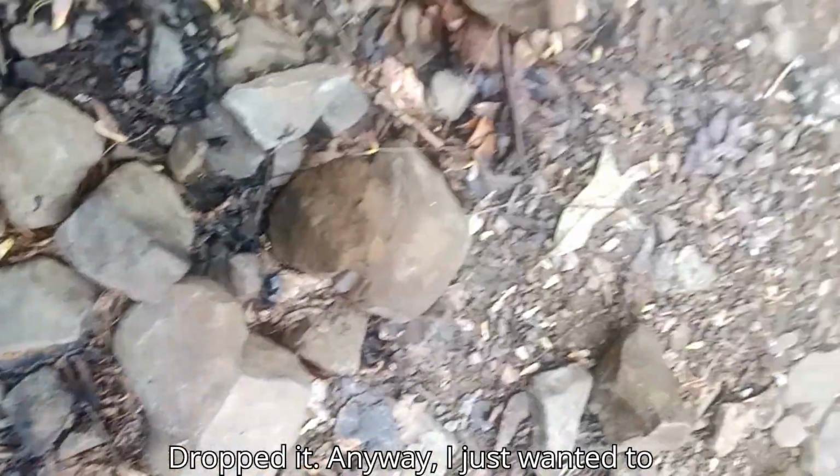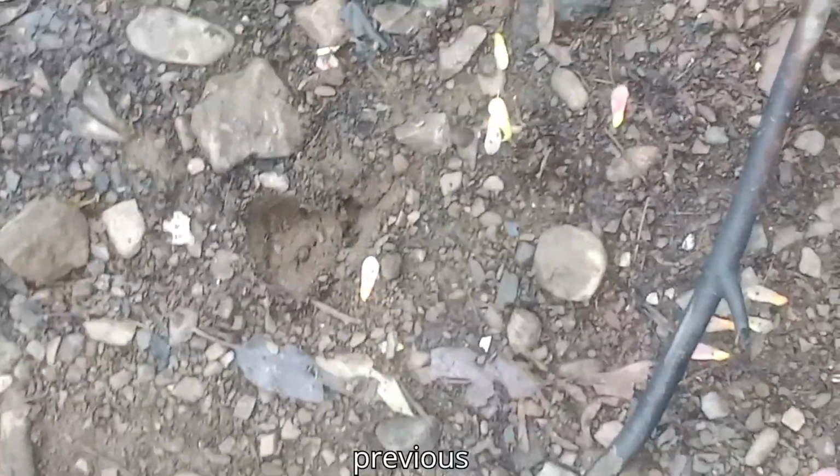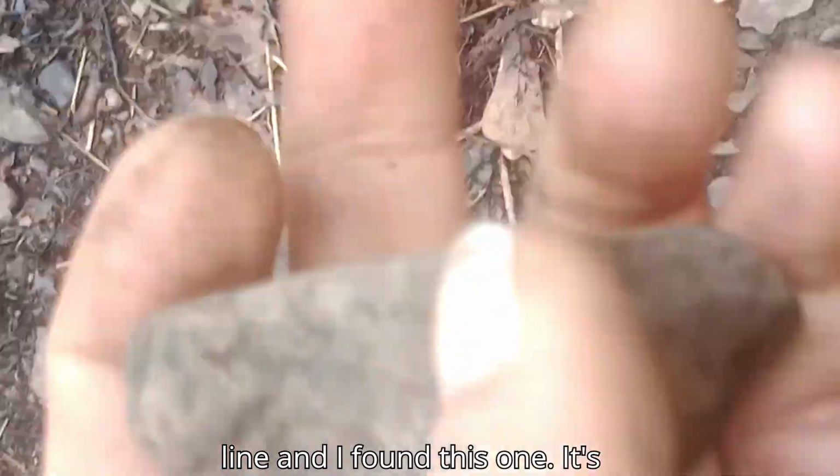Dropped it. Anyway, I just wanted to share it with you. Thought it was a pretty one. Same area. You can see here my previous holes where I picked up the rocks, right here in this debris line, and I found this one.